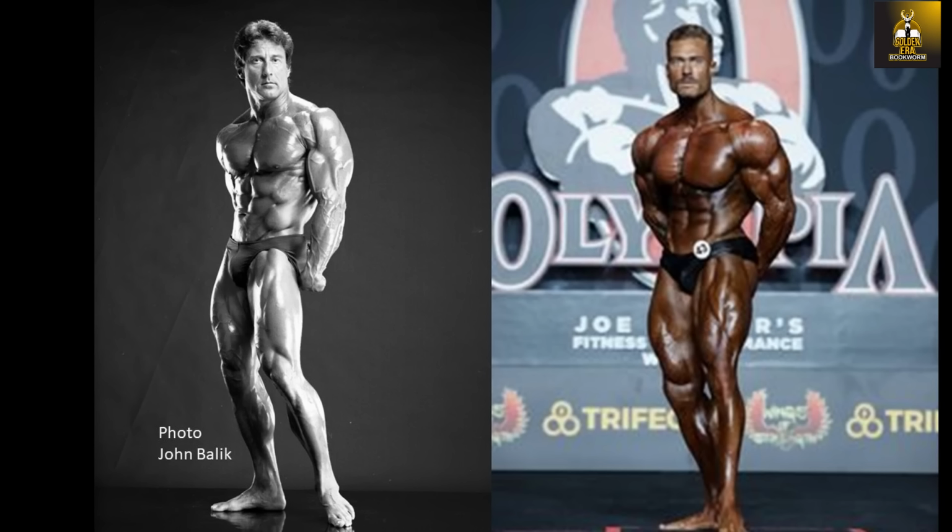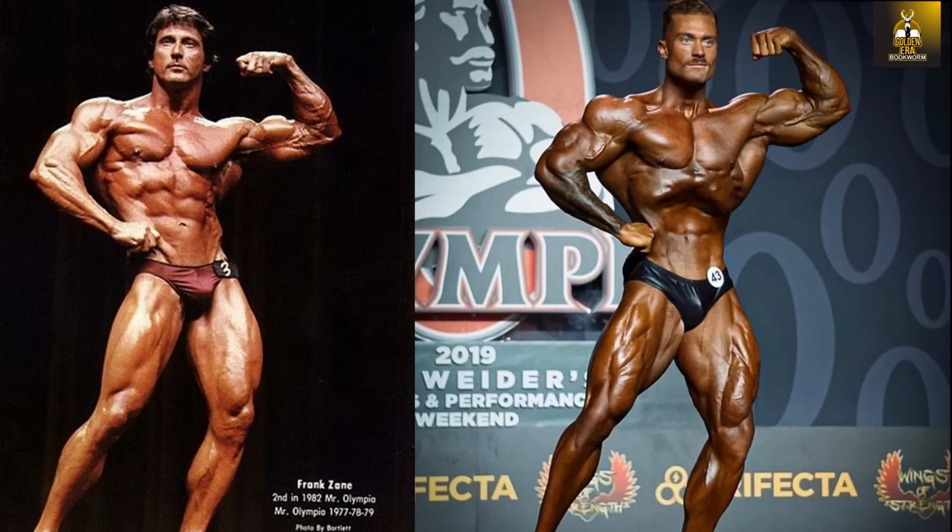even better for Chris. Here again we have a great comparison of both Frank and Chris, and again several things stand out. Obviously Chris is and looks more massive than Frank. His legs almost overpower this pose, unfortunately. And I have to admit that for me, Chris's pose is less aesthetic than Frank's. It just looks a bit blocky.